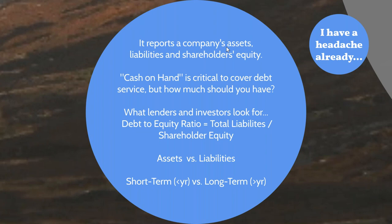Cash on hand is critical to cover debt service. But how much should you have? That's what we already talked about in the cash flow piece. But when we think about having these conversations with our CPA, you want to ask specifically of them, how much cash do you think I should have in reserve on a week-to-week or month-to-month basis?